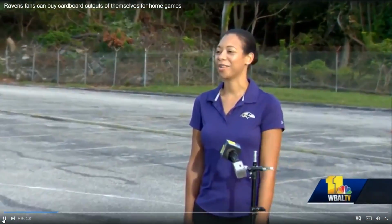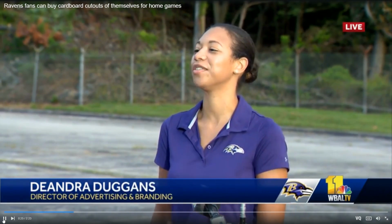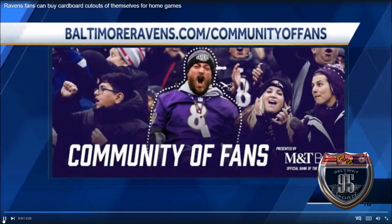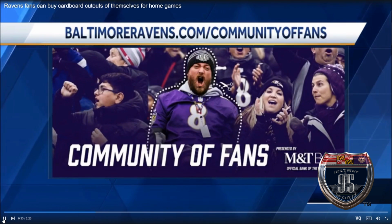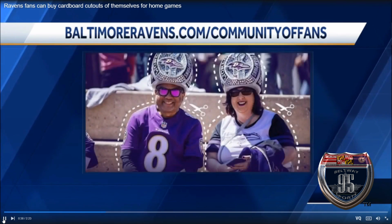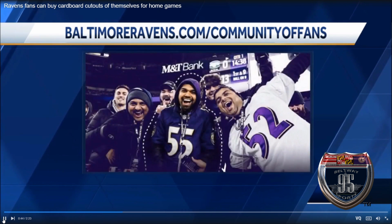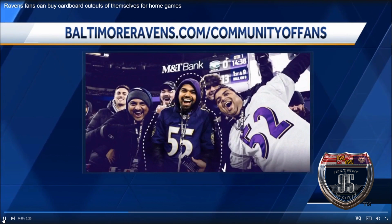Yeah, absolutely. Unfortunately, we can't have fans at the games for the time being, so we wanted to give an opportunity for fans to feel like they were still there. Yeah. So we have this cutout program, Ravens Community of Fans, presented by M&T Bank, the official bank of the Ravens flock. So fans can purchase them starting today at BaltimoreRavens.com/community-of-fans. The price is $55, $45 if you're a PSL owner, and the proceeds will go to our COVID-19 relief efforts.